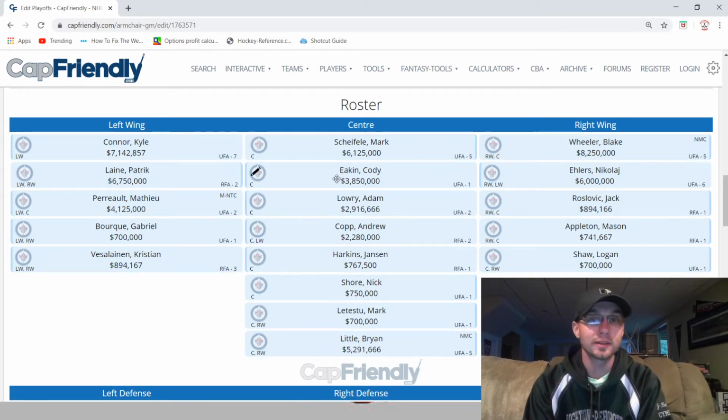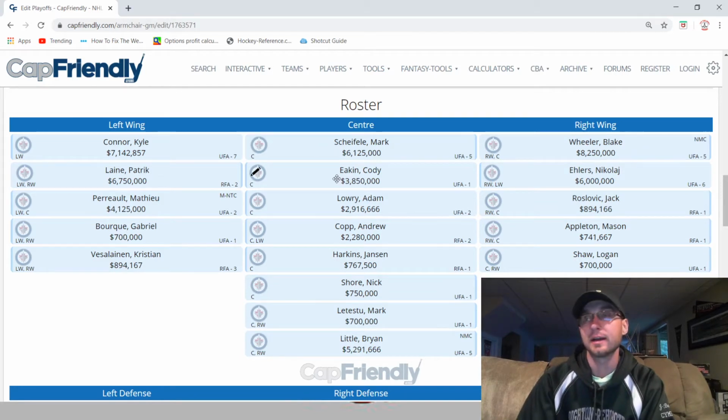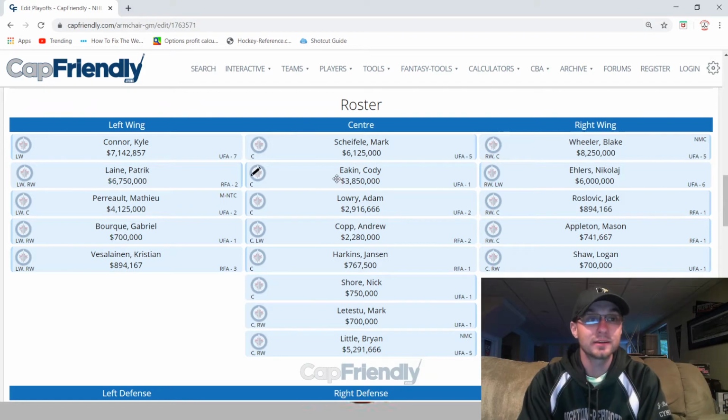Is Cody Eakin really a second-liner? Is he a top-six guy? I think of him more as a third-liner. But second-line center has been a problem spot for the Winnipeg Jets for a little while now. They've tried to fill that in with some rentals from time to time, Kevin Hayes, Paul Stastny. But they haven't had a long-term solution at second-line center, and they still really don't seem to have that.